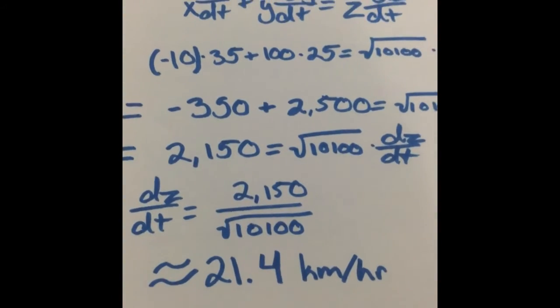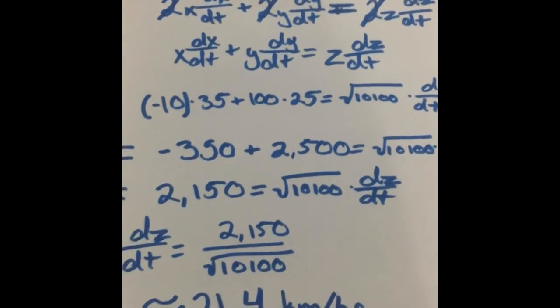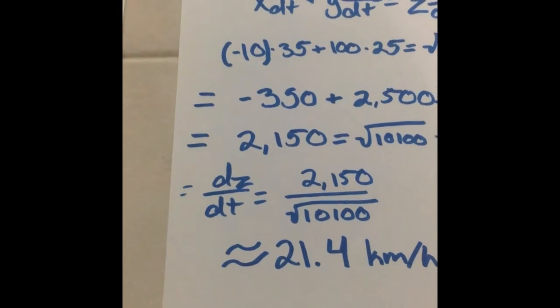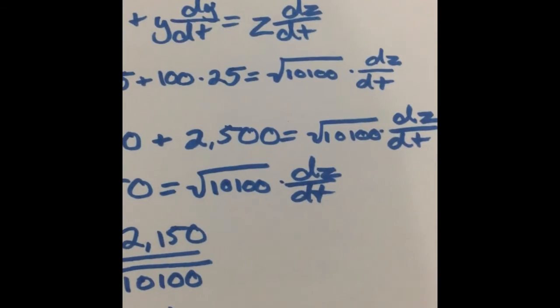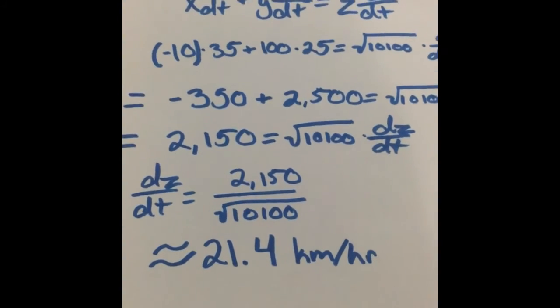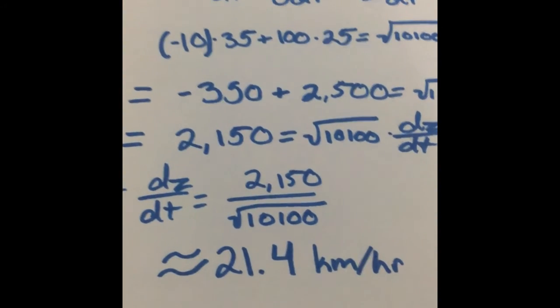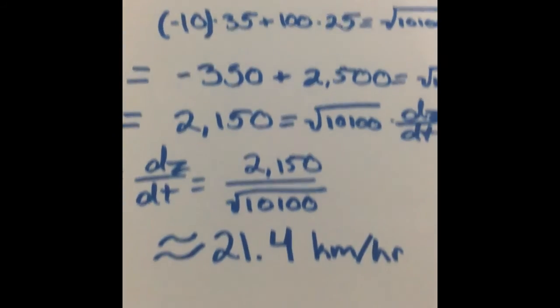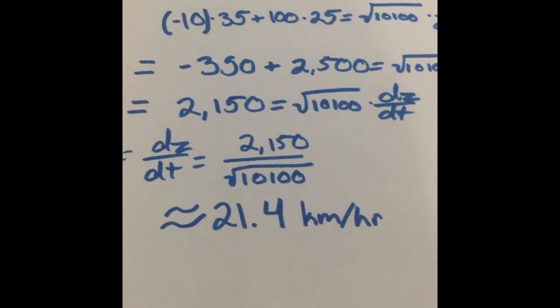Now we simplify, where we get negative 350 plus 2,500, and that becomes 2,150 equals the square root of 10,100 times dz over dt. We're trying to find dz over dt, so we do 2,150 divided by the square root of 10,100, and that gets us to 21.4 kilometers an hour, and that's our answer.